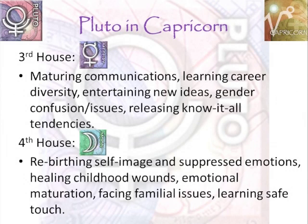As we look at it through the fourth house, this is where Capricorn is on the opposite house of what it naturally rules. And so with this Pluto transit, you're going to have to rebirth your self-image. You can have all kinds of suppressed emotions.